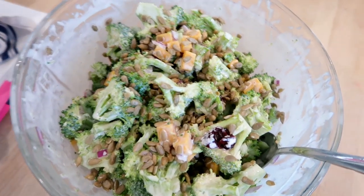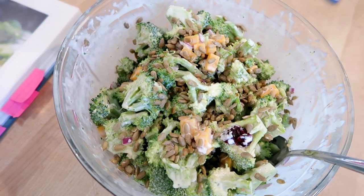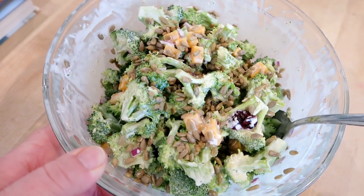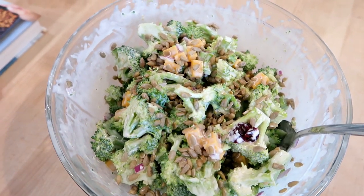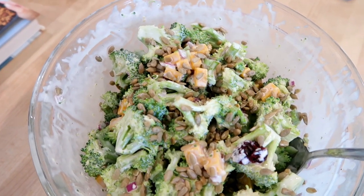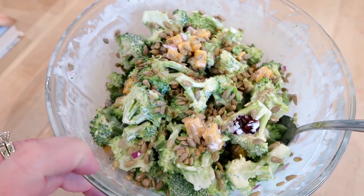All right, so here is how the salad turned out. If you're making this ahead of time, which I would suggest, because the dressing will soak into the broccoli a little bit, just sprinkle the sunflower seeds on top, otherwise they can get kind of soggy if you mix them in with the dressing. So I'm gonna put this in the fridge.